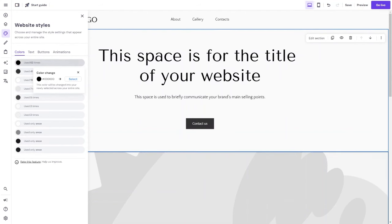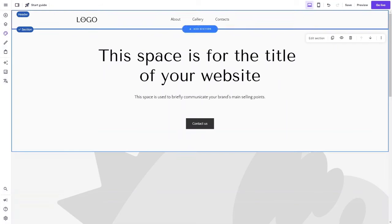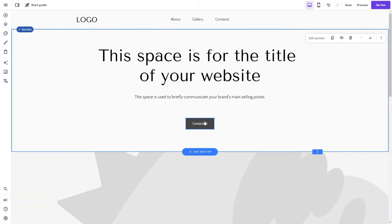It just means then you don't need to go one by one to all of these sections here. You can just change it here globally. So this is what's known as global website style settings. And then there's also local style settings, which if you ever wanted to change the color or the style of one element, for example, for just this button, then you would style it locally and it would just change in this one button and not everywhere else.